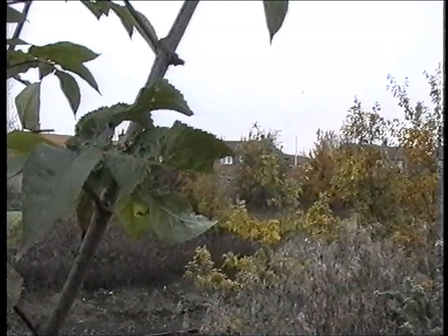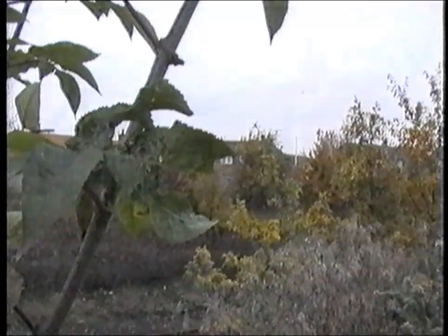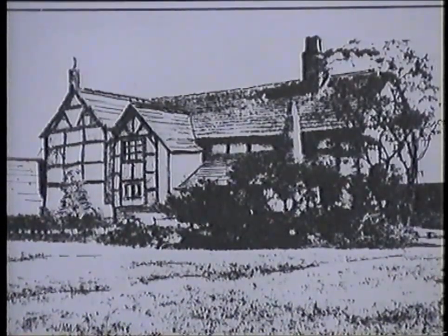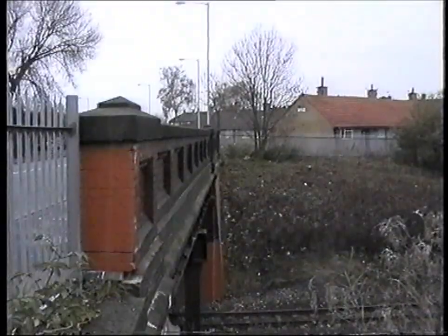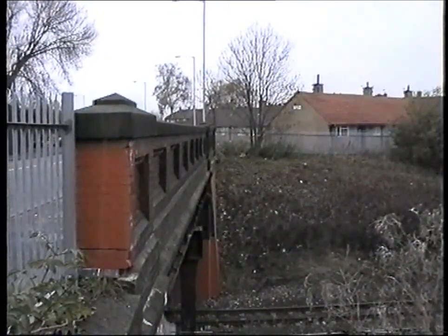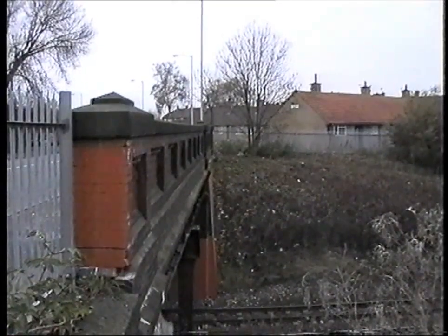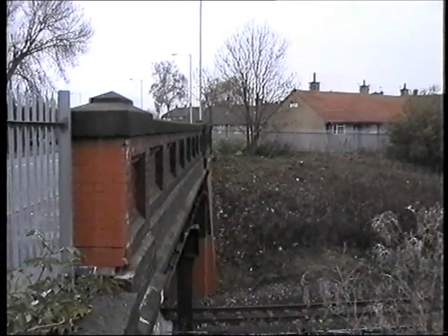Father Brian Seale, in his book The Moston Story, told us the whole history of the Cheetham family, and he gives the family tree. This is the hall as it used to be, and this illustration was taken from Father Seale's book. It really looks very impressive. Moving over to the bungalows was the site of the Auxiliary Fire Service headquarters during World War II.